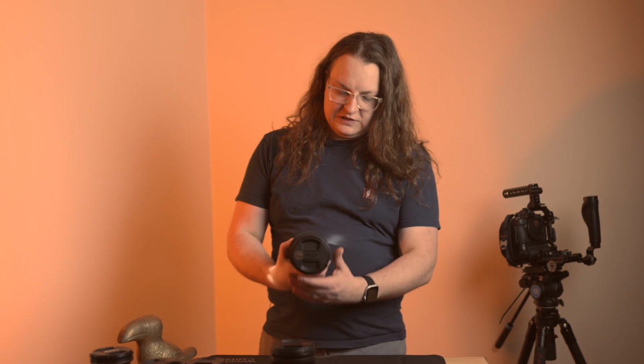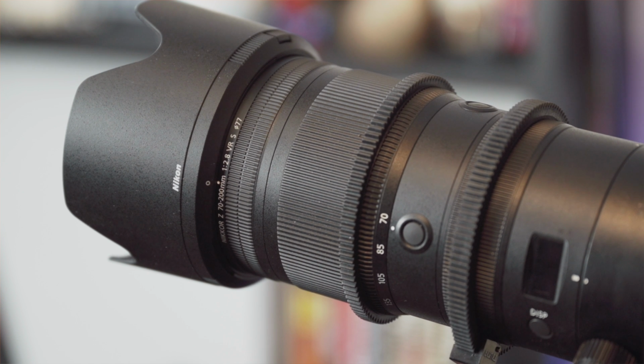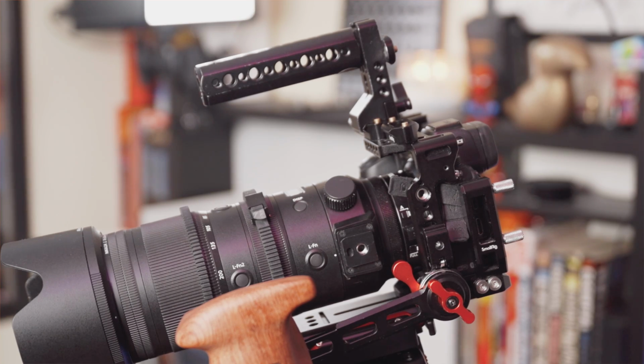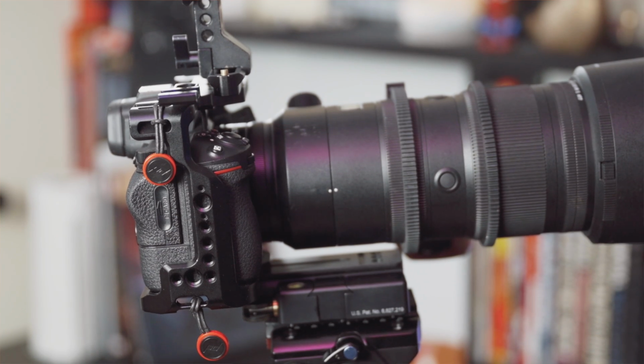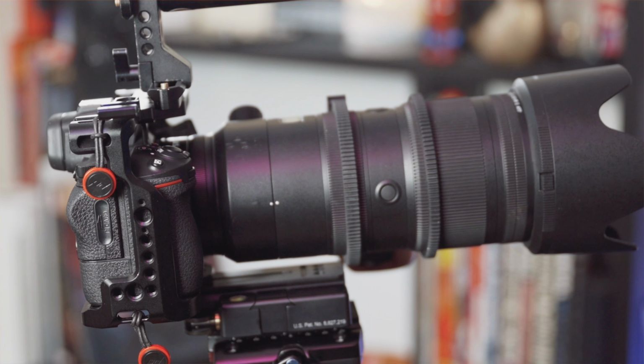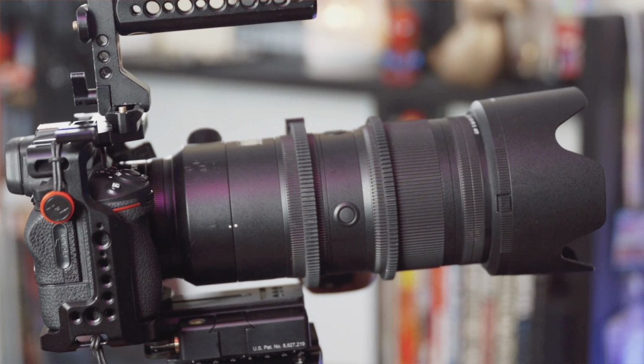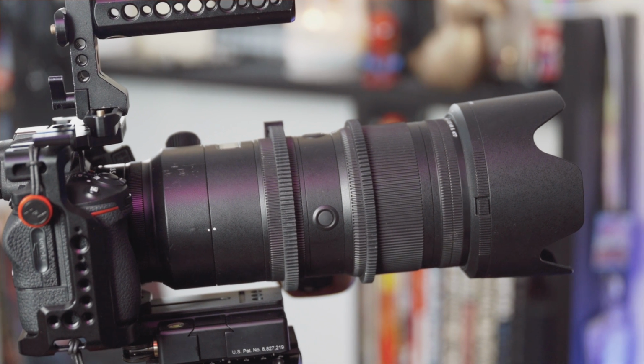And honestly, the hardest part about it for me is the fact that every 70-200 is big and bulky and gets in the way of everything. And so that's why I've created my rig, to make it easier to work with. And yeah, there are times when I probably would use this lens traveling or on a hike, but I end up not doing it because I'm too nervous about how big it is and how I don't want to break it.